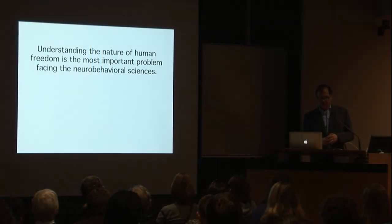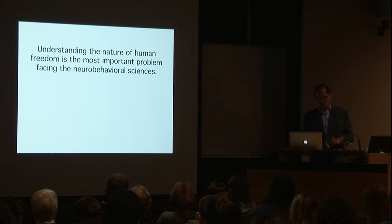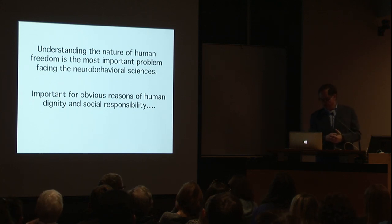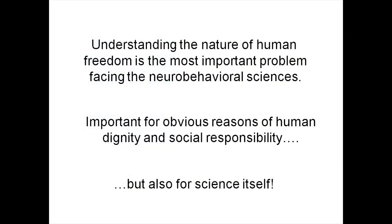So I think that understanding the nature of human freedom, what we mean by it, and what underlying mechanisms can give us a biologically responsible but humanly responsible way to talk about freedom, is the most important problem and issue facing the neurobehavioral sciences. I think that it's important for obvious reasons of human dignity and social responsibility, but I would go further and make the argument that it's critical also for science itself.